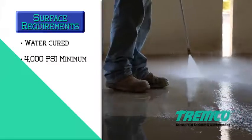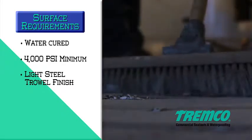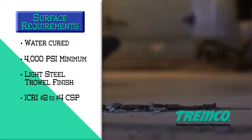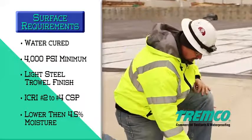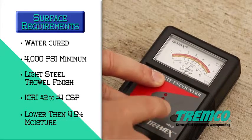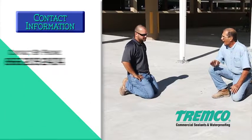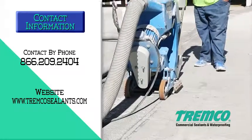The concrete finish shall be a light steel trowel followed by a fine hair broom or equivalent, ICRI number 2 to number 4 CSP. Moisture content in the concrete must be lower than 4.5% as measured using a Tramex CME4 moisture meter. Depending on concrete construction and job site location, additional concrete testing may be required. Please contact your local Tremco sales or technical representative for more information.